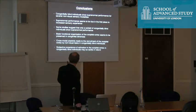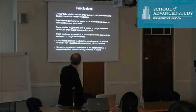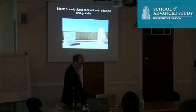So let's now summarize the current knowledge about the functional and behavioral changes in congenital blindness, and then I promise you I will only talk about olfaction and gustation afterwards. Congenitally blind individuals show supernormal performance for several non-visual sensory modalities. This seems to be in the first place due to increased sensory experience. Some studies suggest that only a subset of congenitally blind subjects show supernormal performance. The basic functional organization of the occipital cortex seems to be preserved in congenital blindness. Cross-modal plasticity leads to the recruitment of the occipital cortex by non-visual tasks in congenital blindness. And the subjective experience of activation of the occipital cortex may be tactile in nature.